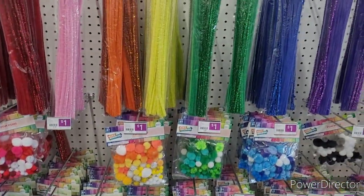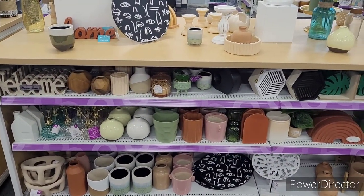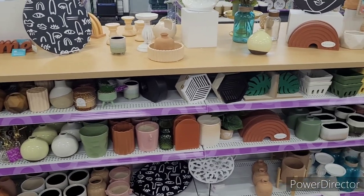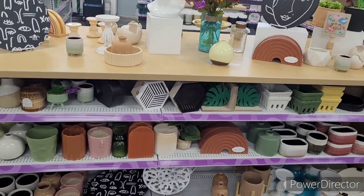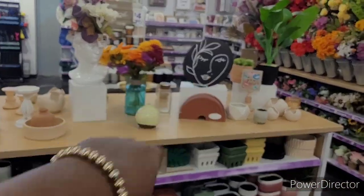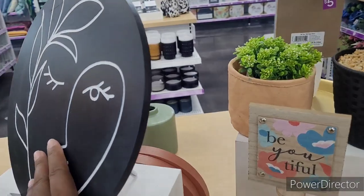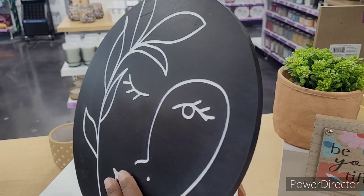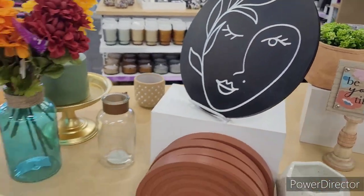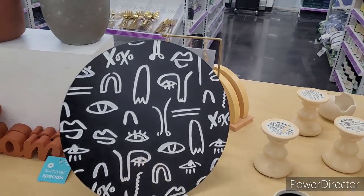Alright, let's move on. Here is some beautiful home decor over here as well. Vases, misters, planters, candlestick holders. I like that right here. Let me get over here. I like this. It's different. It is $6. Alright. We have this one right there.